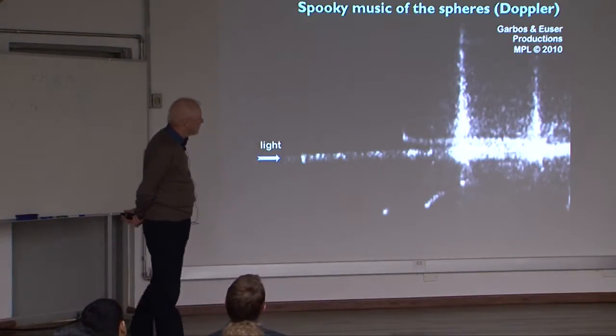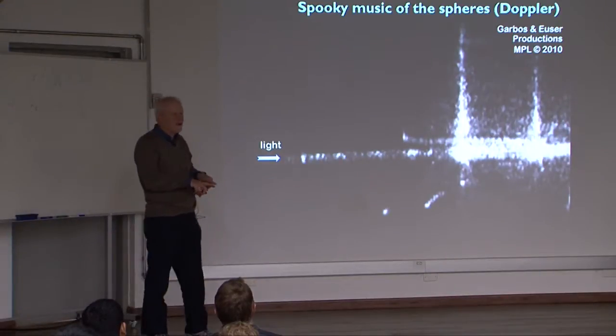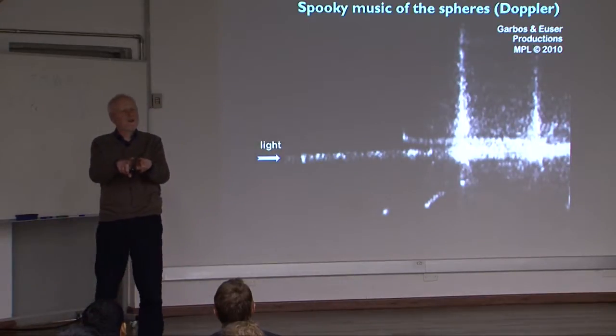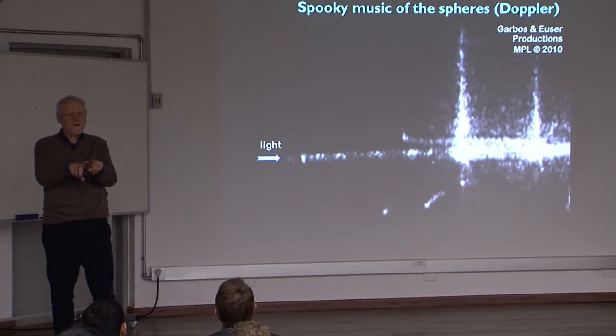Actually, it goes on much longer than that. There's a happy ending to the story. They end up going together in a wonderful harmony, moving at the same velocity. I don't know what happens, but somehow they got trapped at a certain distance apart. Maybe they got spliced, got married. I don't know. It's possible.